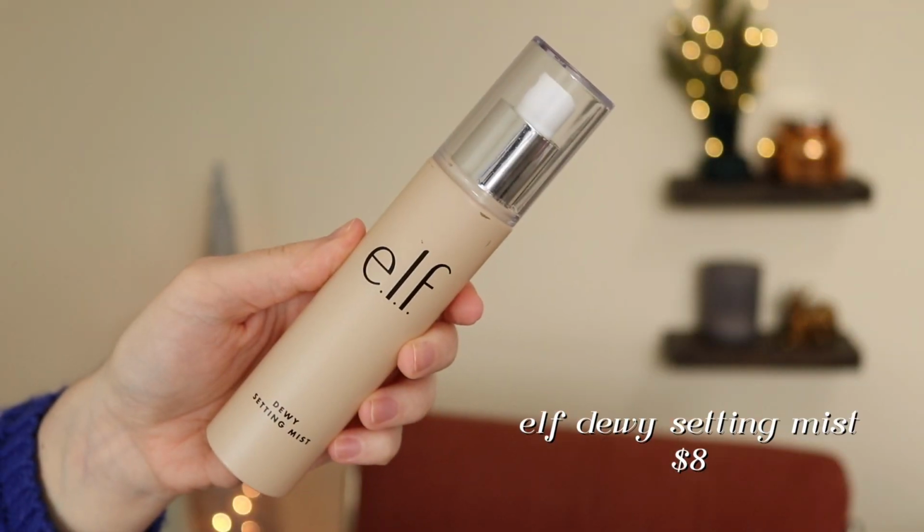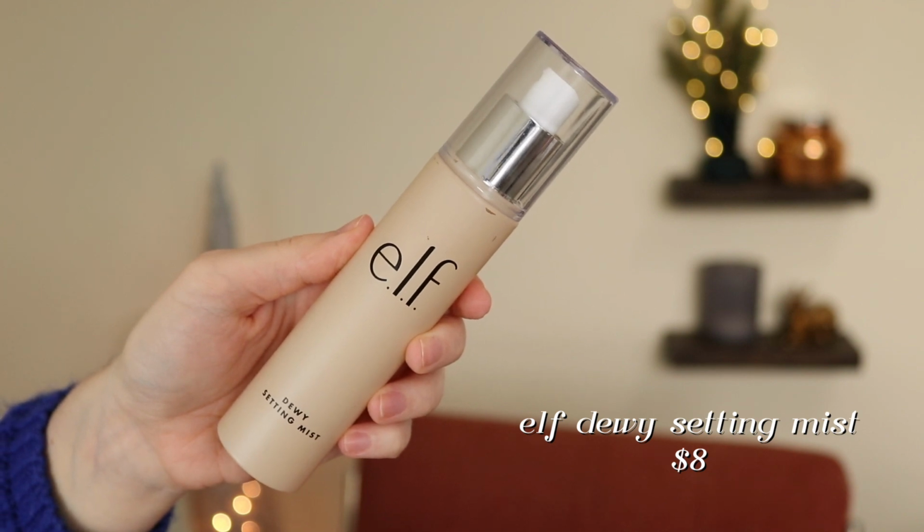For setting spray, I did find a new favorite this year, and now it almost looks like this is being discontinued, which makes me really sad. I don't know if maybe they repackaged it, because there is another one that looks similar now, but this is the e.l.f. Dewy Setting Mist. They have one now that's called their Dewy Coconut Setting Mist, and I almost wonder if it's the same thing, just repackaged, because this one does have a coconut scent to it.